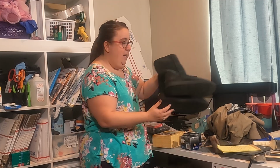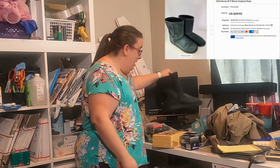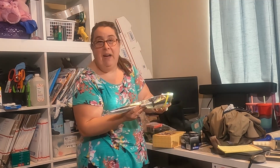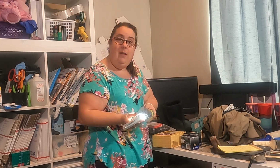We've got some classic UGG boots. These guys sold for $70. We've got knives. These are Wusthof knives. I love saying that name. Wusthof really holds its value.